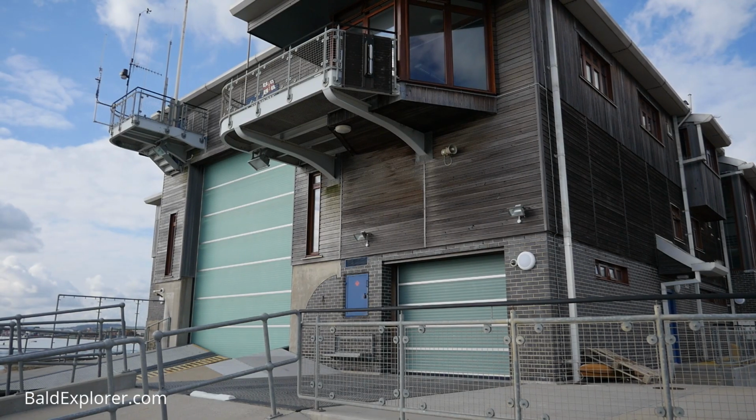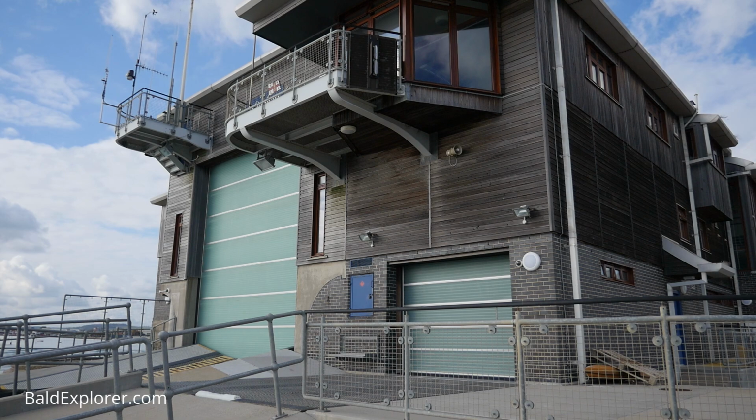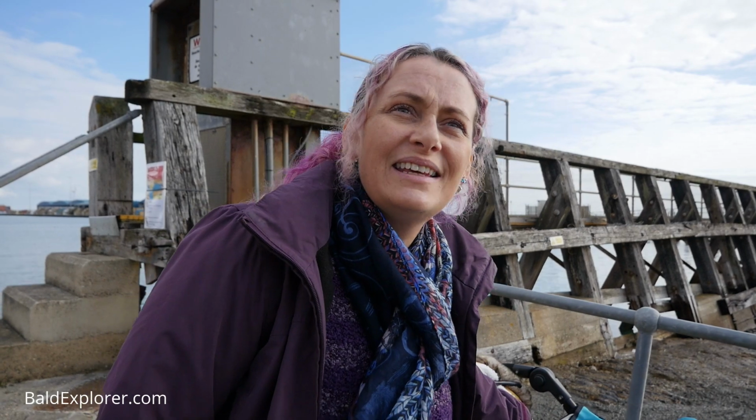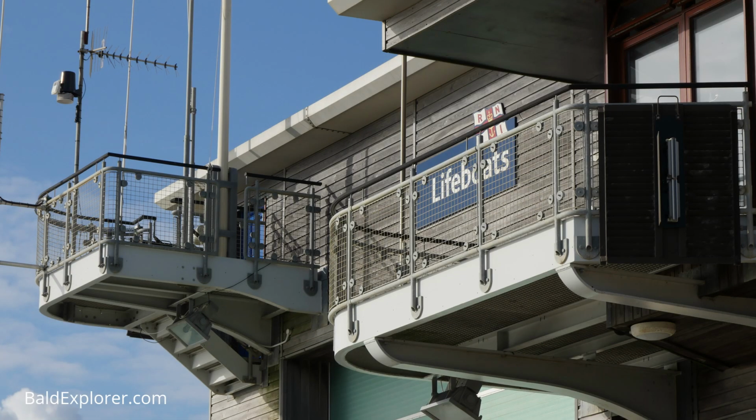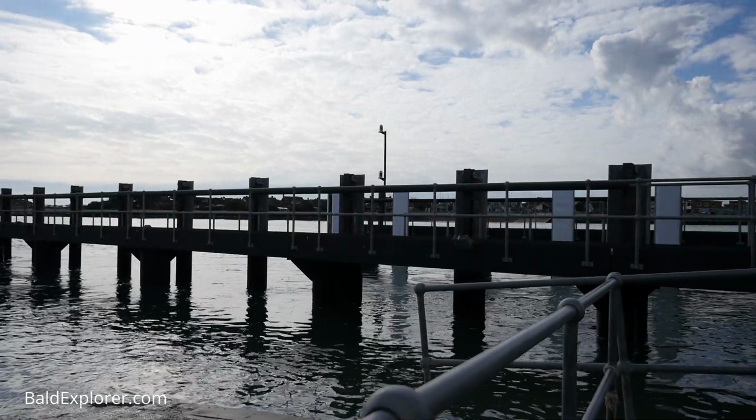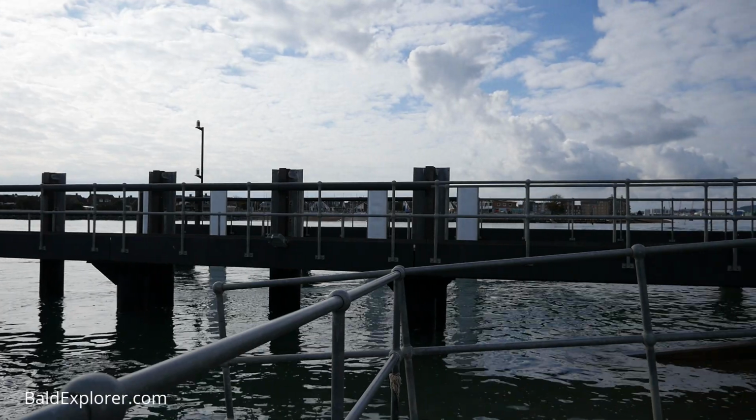What do you think of the lighthouse station? It's really rather cool. From the balconies, the lookout points, the flag poles, the aerials, the massive doors, the big rampways. The tannoy system, the floodlights. It's cool, isn't it? It's cool.